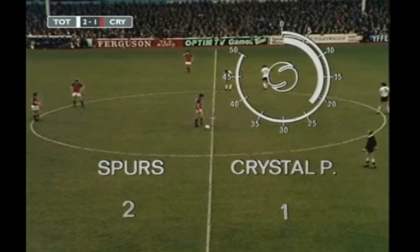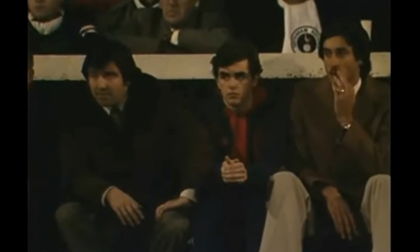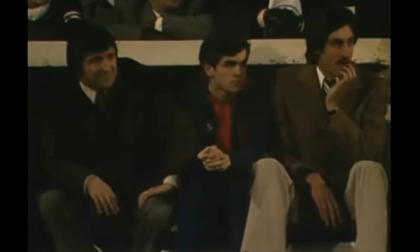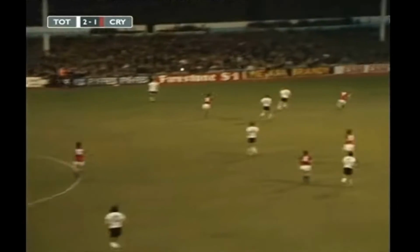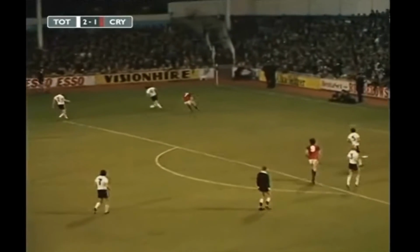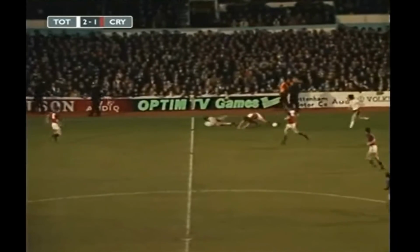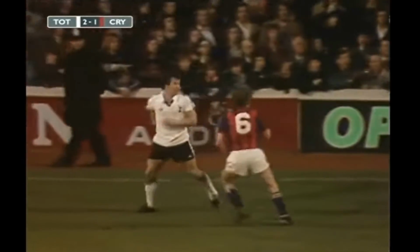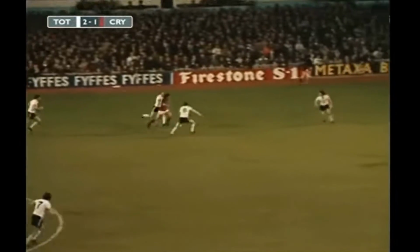Spurs 2, Crystal Palace 1. Ian Evans on the right there is the man really they're missing badly in this Palace defence since that injury. Jerry Murphy, the substitute in the centre, with Terry Venables, the manager, on the left. Jim Cannon. Chatterton. Perryman, oh, what a beautiful covering job again by Steve Perryman. Play on, said the referee, and he's absolutely right.